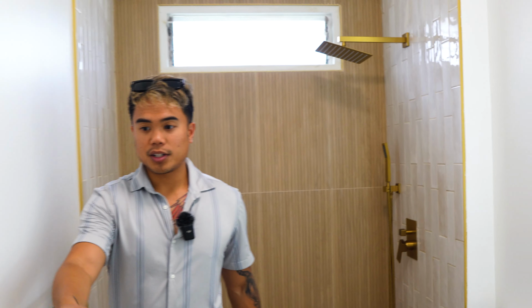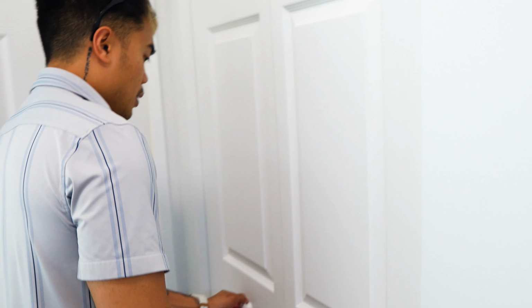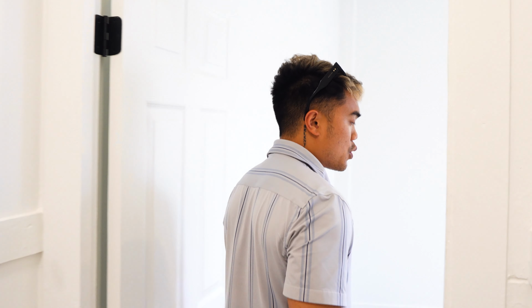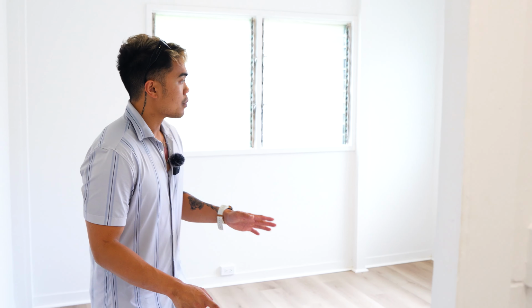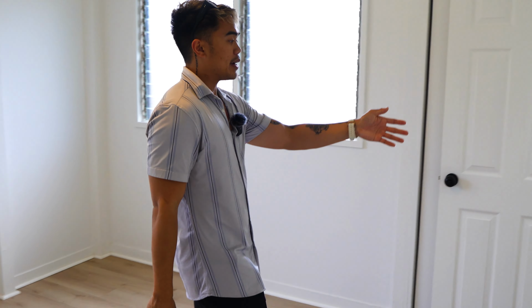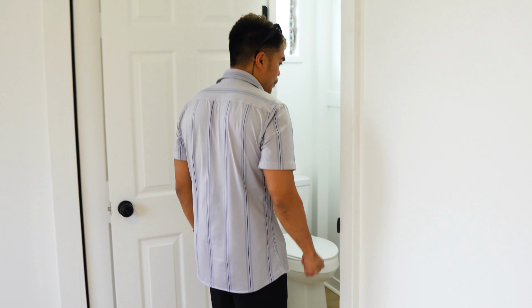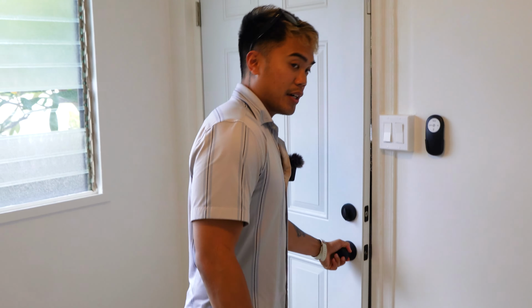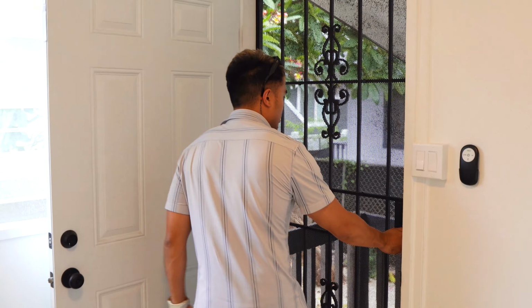And I think there's like a closet over here. Oh yeah, linen closet, so that's good to have. And then over here, this is what I believe is the primary bedroom. There's a bedroom here and then also a half bath right here. You have your toilet and then a nice little vanity over here. All right, let's check out that backyard though.